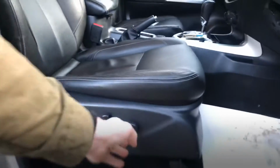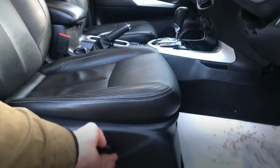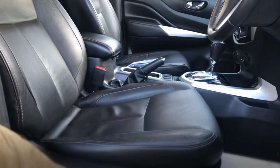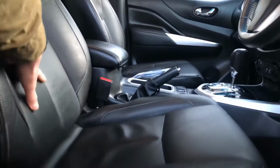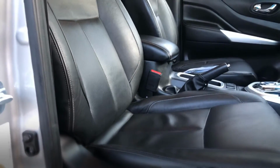Driver's seat, as you can see, will go forwards quite a long way, actually, to be fair, backwards. It also comes all the way up and all the way down. The backrest comes forwards and backwards, as you can see. And also, if you watch this part here, you can see you can pump that up using that. So you've got full control of the seat. Let me just climb in.